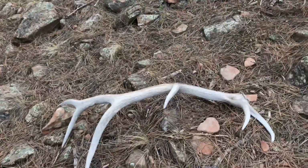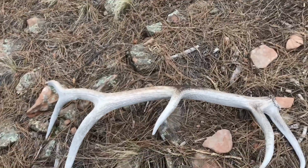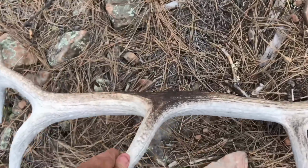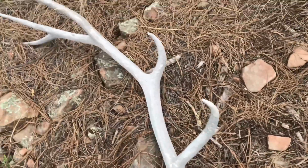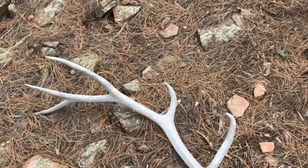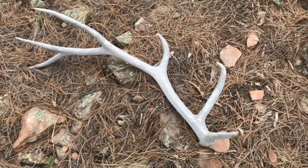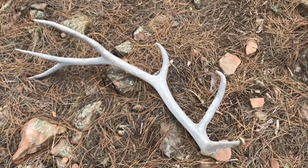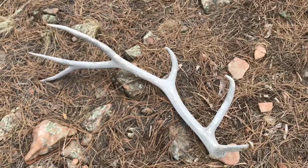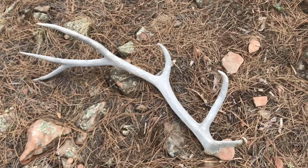Alright, let's flip them over. He's got a weak 3rd, weak fronts, good sword, good 5th. Yeah, he's older, he's pretty cracked. So it's definitely not a match to one of the ones I have. I could have found it last year or the year before. But who knows, this thing's at least 3-4 years old.